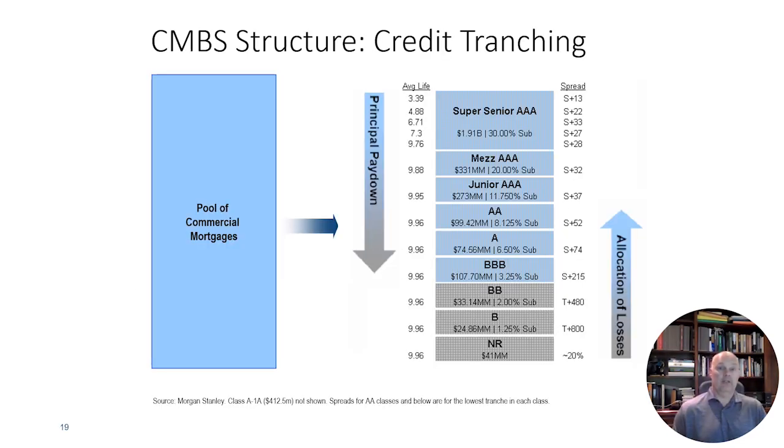So this is a visualization of the structure, the tranching, and the structuring of the cash flows. Okay, so we've got our individual slices here. We've got what's called a super senior AAA, a mezz AAA, and a junior AAA. We can think of all of these as just AAAs. Then you have the next most risky, which is AA, and then the next most risky, single A, down to triple B, double B, and then our most risky, basically B or non-rated. Okay, so those are the different tranches.